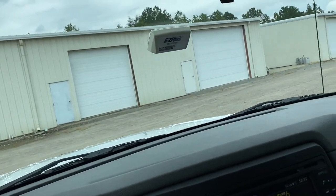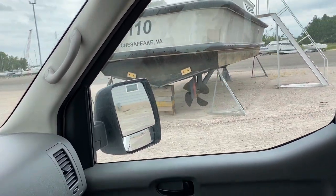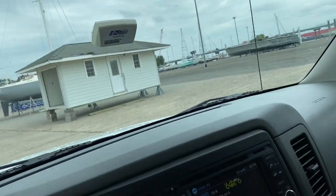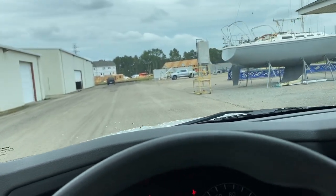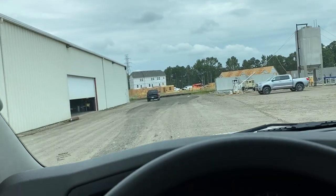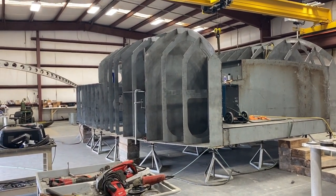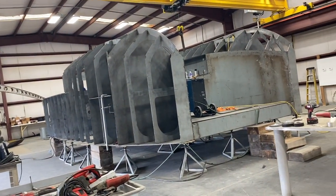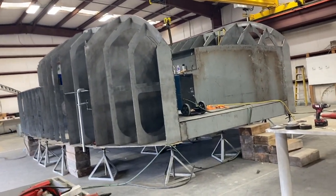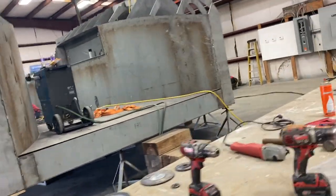Now, this is a guy that builds boats, big launch boats like this. Right now, he's building a big tugboat in this building right here. We go check it out. 25 foot, huh? 25 by 19. How many motors are you going to have? Two. 500 horsepower? No, 350 in this one. Oh, 700 horsepower in a 25 foot boat.